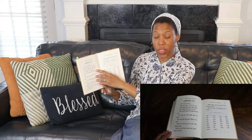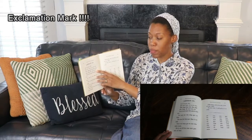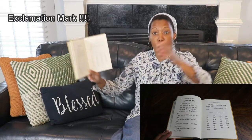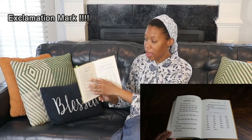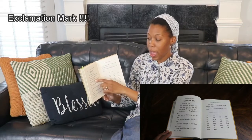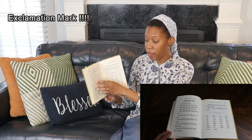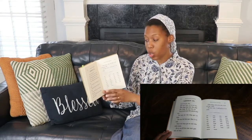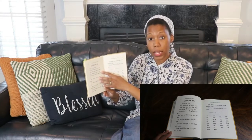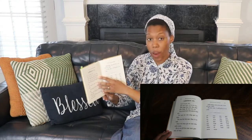What's that right there? It's called an exclamation mark. It shows emotion. That dog, he wasn't nice. And the writer of this sentence wants to show us that he has high feeling or emotion for something. So he went and stuck a little exclamation point right there.